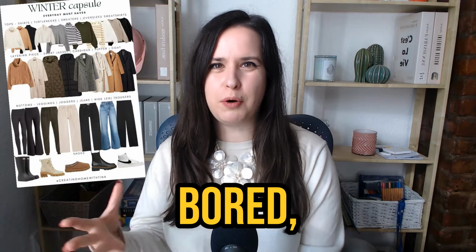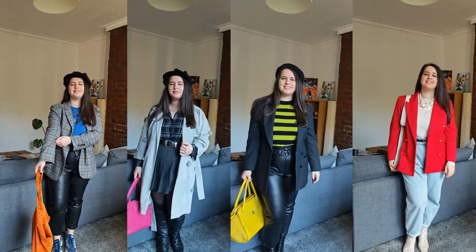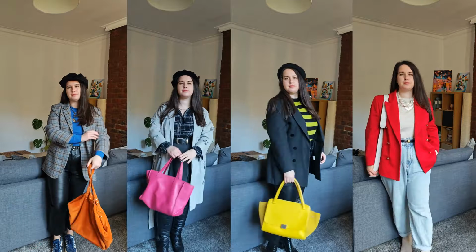When it comes to capsule wardrobes, it is so easy to feel bored, uninspired, or like you're wearing the exact same outfit over and over again. And so if you're someone that wants to create more interesting outfits, even with a small capsule, I have 3 methods for you to help you elevate your style. So without further ado, let's dive straight into it.